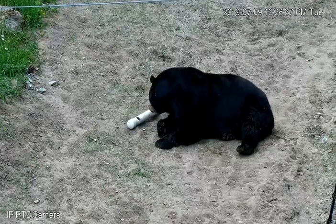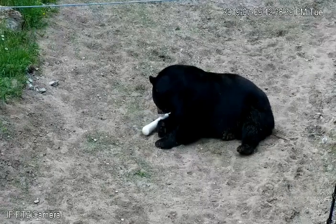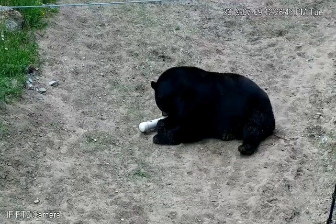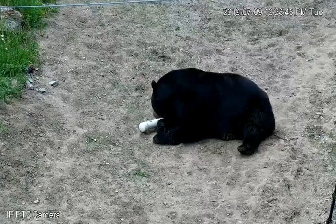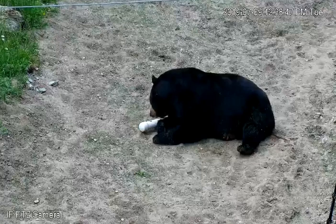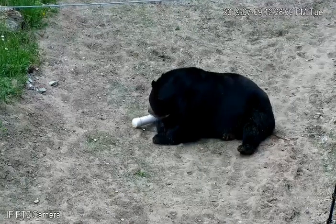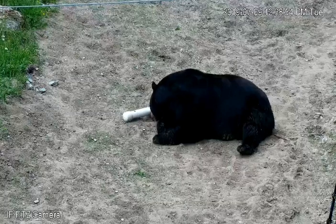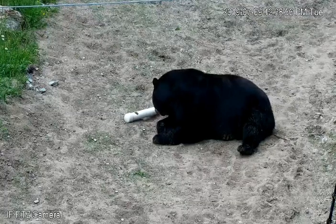So what's your favorite part of being an intern? That's a very tricky question, but I think it's a really good one, so thank you guys for asking. My favorite part of being an intern has been seeing all the personalities of the bears. Before coming to the Bear Center, I was pretty naive and didn't think these bears would have such unique personalities, and that was very silly of me to think.